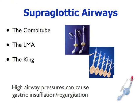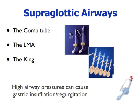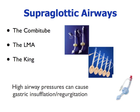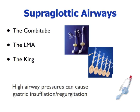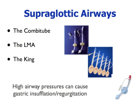Today, many EMS systems emphasize the use of supraglottic airways during resuscitation. When using these devices, ventilation volumes and pressures must still be tightly controlled. Supraglottic airways do not prevent gastric insufflation or prevent regurgitation.